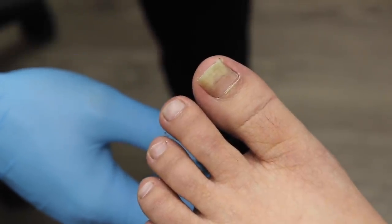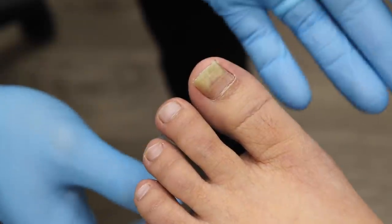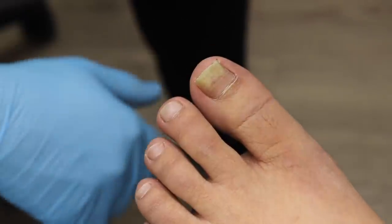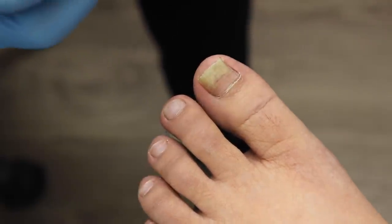So option number two is laser treatment. There's different types of lasers, but what we use here is something called photodynamic therapy. That means, again, I clean up the nail, get all the bad stuff off. I stain the toenail blue with a dye. Now this dye gets absorbed by the fungus.